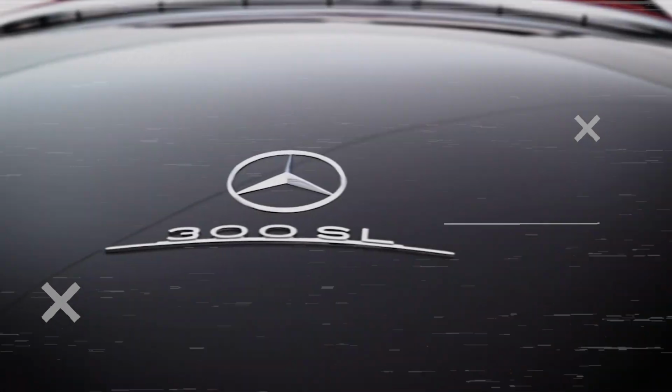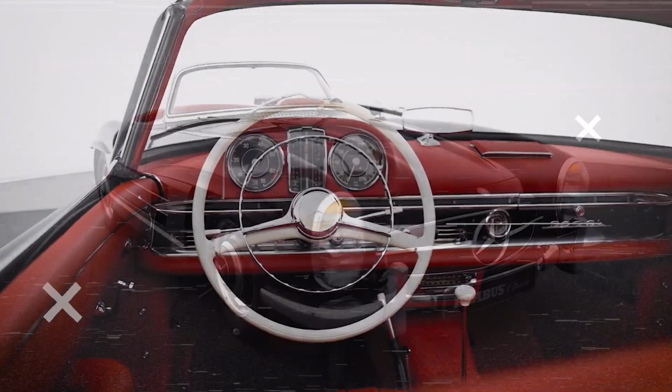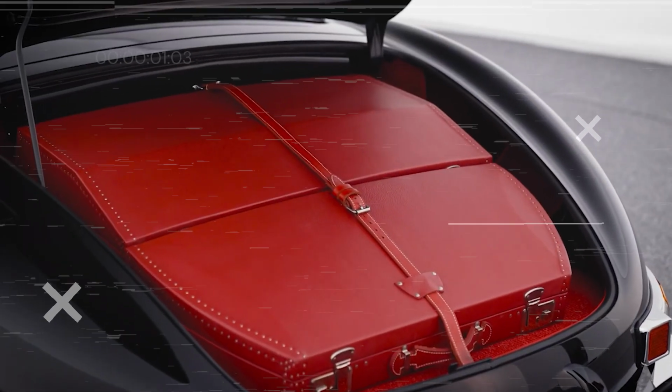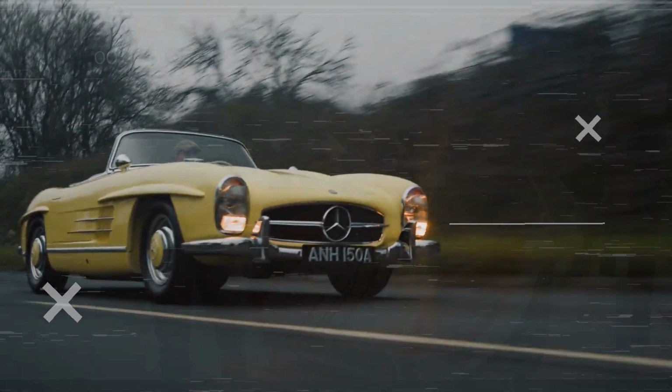At auction, pristine examples of the 300 SL Roadster have fetched prices upwards of $3 million, reflecting its status as one of the most iconic and valuable Mercedes-Benz models ever made.